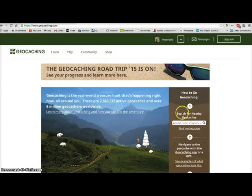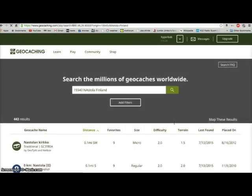But down here, if we want to find the nearby or local geocaches, you can put in your postcode. So 15540 Nastola, Finland. Search for that. And the first one on the list is Nastola Kirkko, and it's a traditional box.